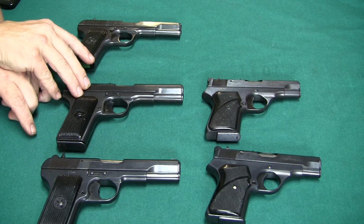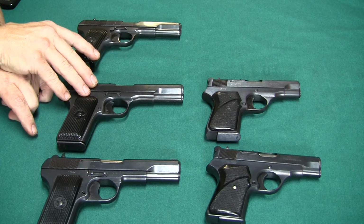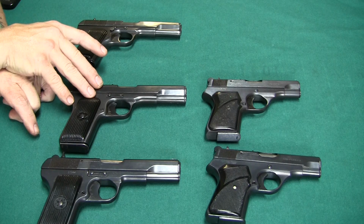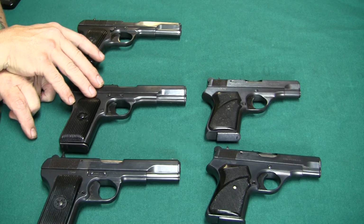I didn't buy guns back then because I lived in New York State. I didn't buy a lot of foreign handguns in New York State because of the pistol permit thing. You know, it was a hassle.